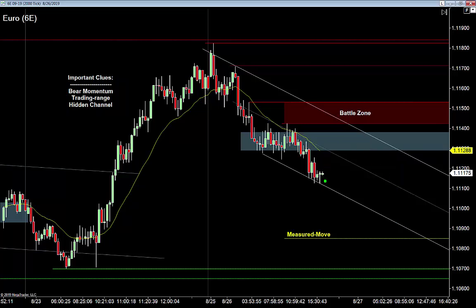Again, that will start off with a pullback up around the battle zone, up around the top of that channel. The moving average, of course, will come over. Buyers will try to buy that pullback, right? Now we know exactly where their stops are. I'll look for those stops to get run, selling into those stops. And then, of course, we got that sell off the pullback as well. So that is something, right, I'm looking for here tomorrow.